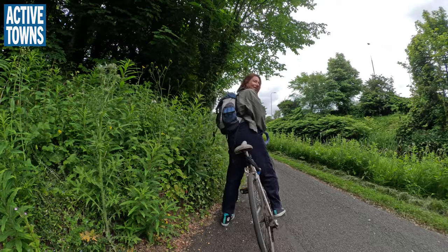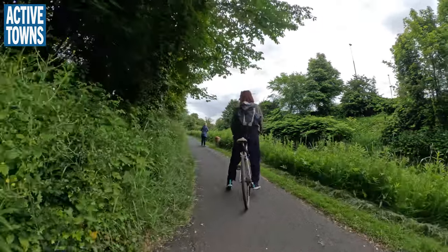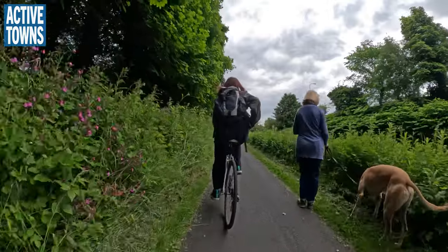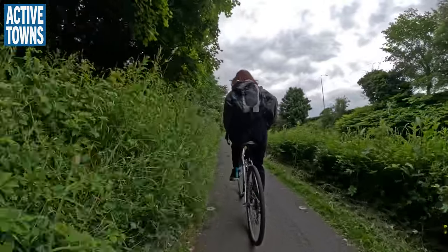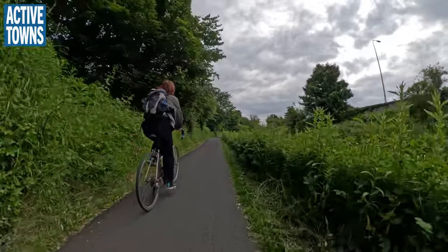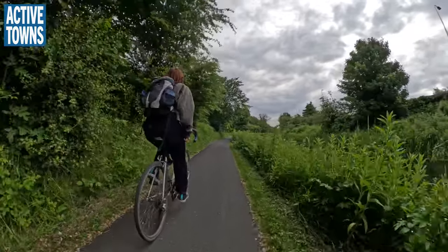So here we are on the Union Canal, which goes the whole way from Edinburgh all the way to Glasgow. And bits of it are to a very good standard. Other bits of it are not so good and are in need of improvement.